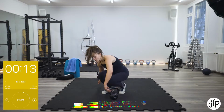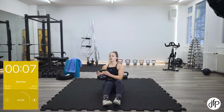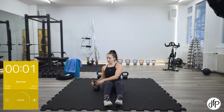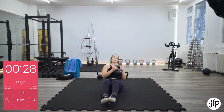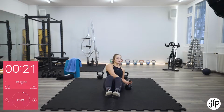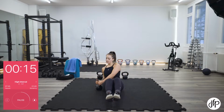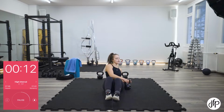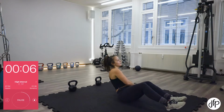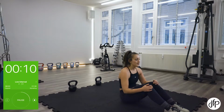So, we come down. I'm sure you all know how to do Russian twists, but we do it in a different way. I'm gonna show you. So, you move it to one side. You go to the other side without kettlebell, you come back, you grab your kettlebell, and you move it to the side. Okay? So, with, without, with, without, in five, four, three, two, one.